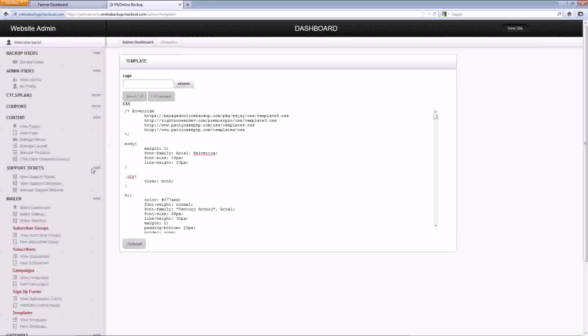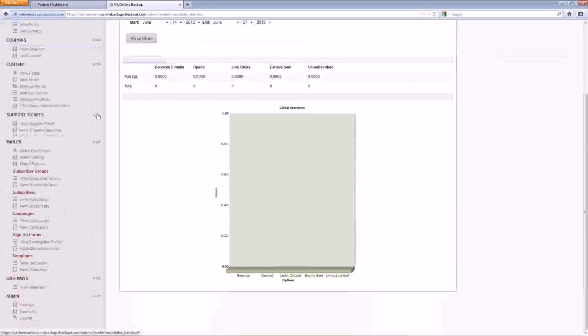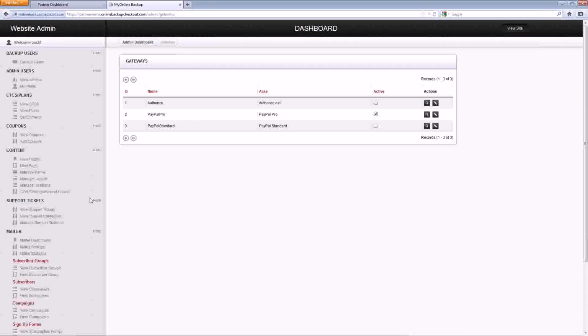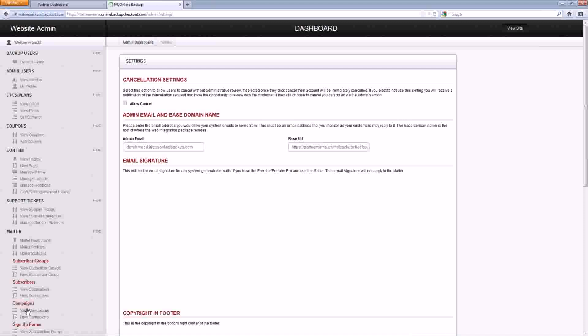Again, built-in support ticketing system, a built-in mass mailer, so you plug in your mail settings. You get mailer statistics here, gives you bounce rate, click-through rate, emails sent, unsubscribed rate, so a real powerful tool. Again, you view gateways, you enter in your credentials for PayPal, Authorize.net. It's just real simple there. And then you have admin settings where you can come in and you can put in even more admin settings like global metadata items. And that's the web integration package backend.